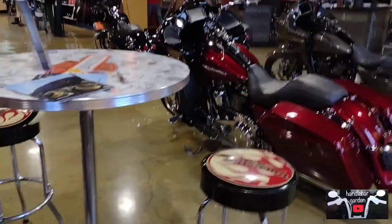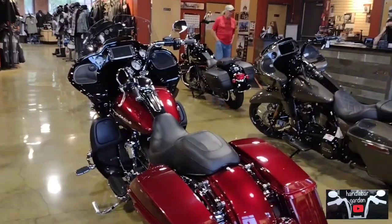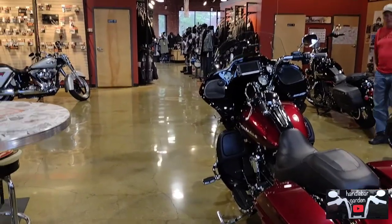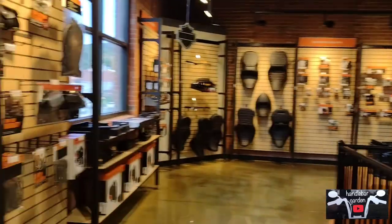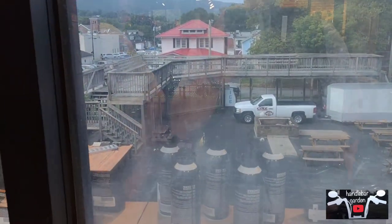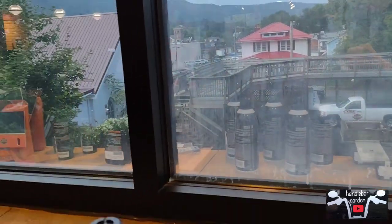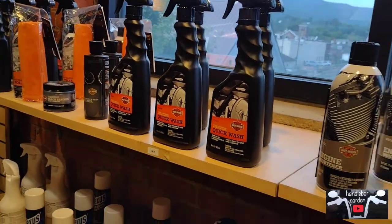I got a few bikes over here. Talked to the guy in the showroom, and he said that other building just had bikes in it, used bikes and stuff like that. And that's where the new bikes go to be cleaned up. Then they come up here. It's a nice little shop. I take it right here is where all the concerts and whatever they do. The fire pit. Yep. And that's the thing about the Harley brand. You don't see other dealerships doing anything like that. No other brand.